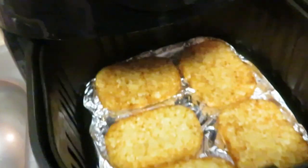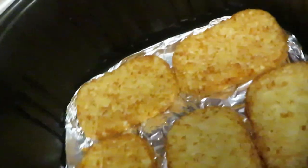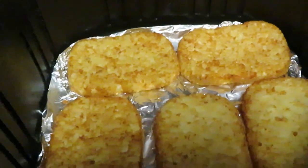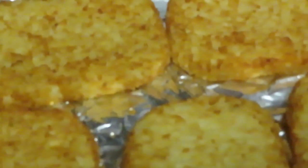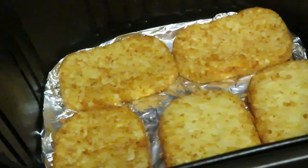Okay, guys, timer went off on the air fryer. Just came over here to check on the hash browns. And as you can see, they are a nice golden brown. I'm just going to go ahead and... as you can see, zooming you guys in there, they're nice and golden brown. But what I'm gonna do, I'm gonna go ahead and flip them over, of course, so the other side can brown.